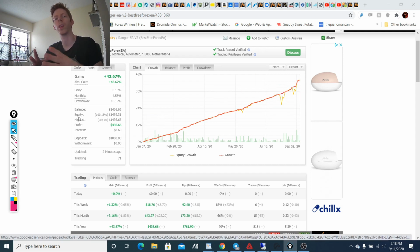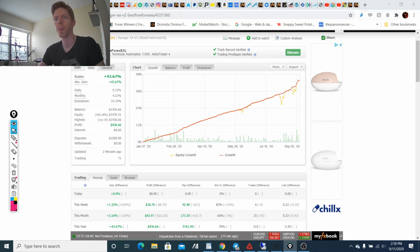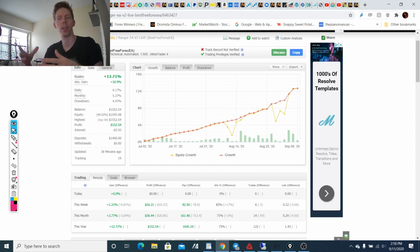So version 3 is quite a bit more profitable than version 2. I'm going to be talking about that just in a second. And this is what the entire series is based on. This account right here is a live account at Trader's Way with 500 to 1 leverage. And we're sitting on almost 13% profit overall and a drawdown of 4.47%.